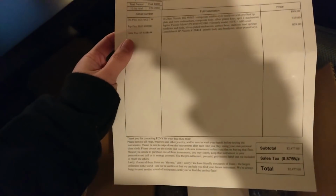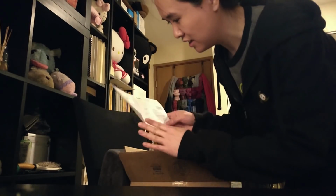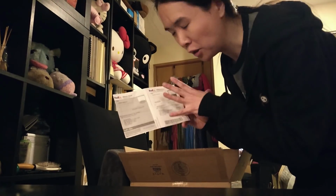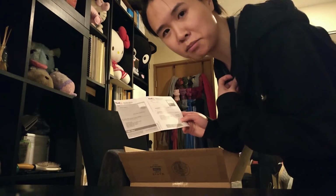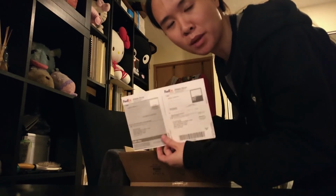And then we have our check. I usually include the original invoice just so they know what's coming back to them. I usually make a copy of this for myself, so I have a copy. This thing is the prepaid postage that they usually give me because I'm reviewing flutes, so they give me just straight up a prepaid slip.